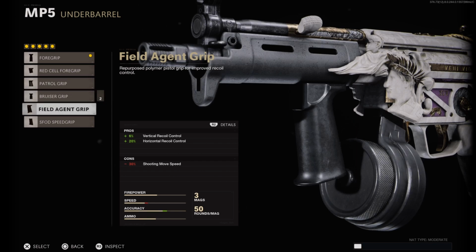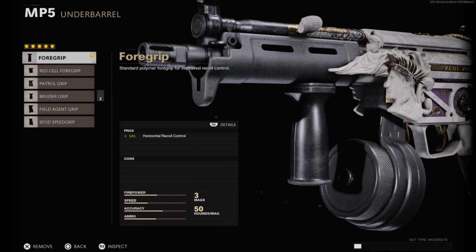Because if we're going to run the field agent grip, we're going to lose a negative 30%, and we already lost a negative 10% from the SOCOM Eliminator. Combine those two, and that's negative 40%. That's almost half of your shooting move speed gone with just 2 attachments. So I think you just gotta save that movement speed and stick with the foregrip here.